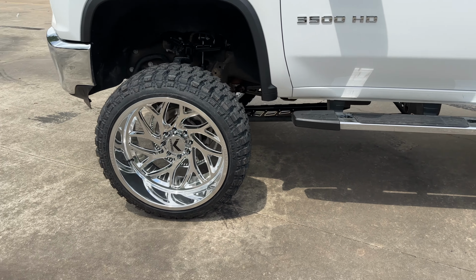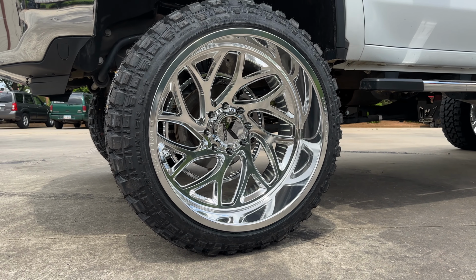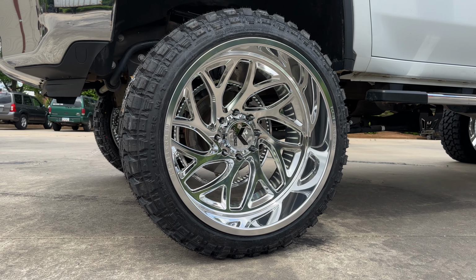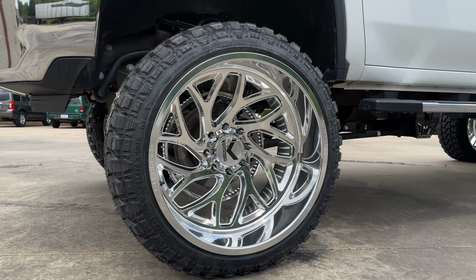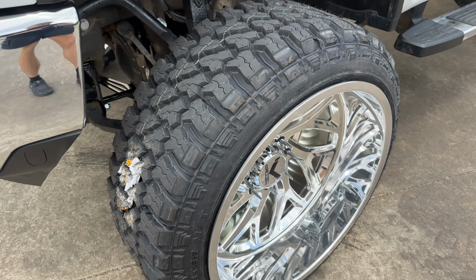However, he did not cheap out at all on the wheels. He bought 26x14 KG1 Vortex. This is an amazing wheel, forged 26x14s. I love the way these look. The tire we went with is a 37 13 50 26 Fury MT.